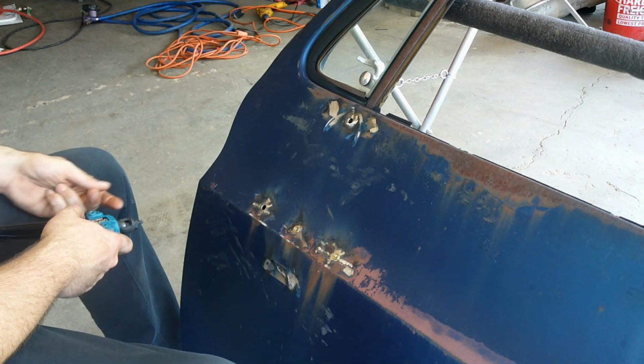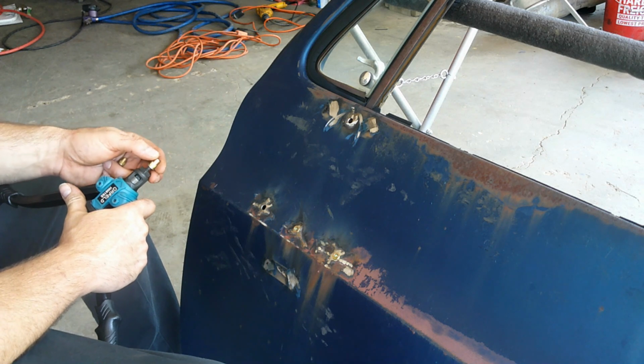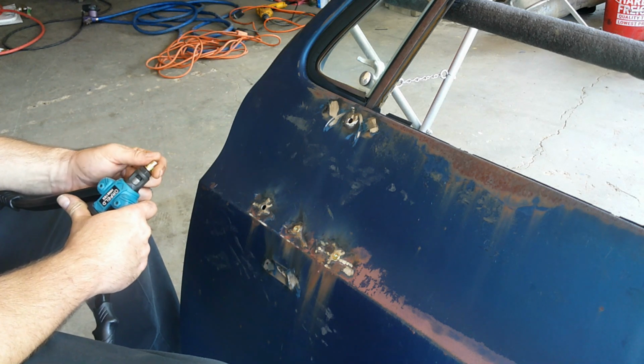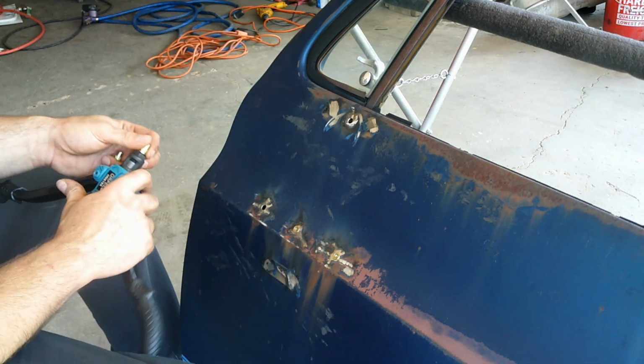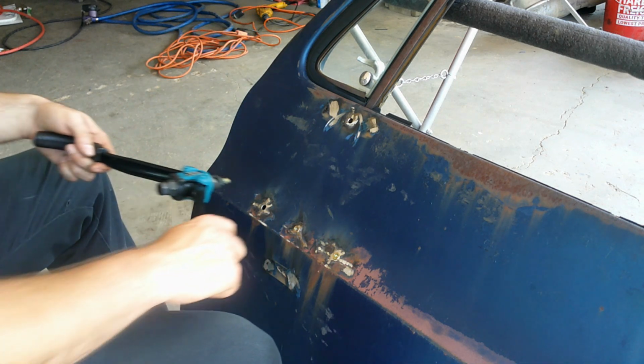I mean, you can put it in frame rails, sheet metal, doors, fenders, anywhere you want. I use them all the time, they work awesome. But that's what we're doing, just 2 more to put in, and then we'll be ready to hang our mirror.